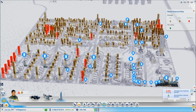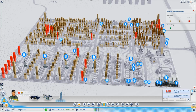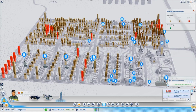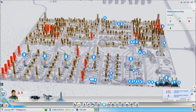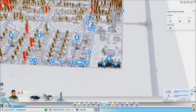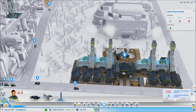Oh, actually, look, we're getting red stacks. Where are we now? This is like, what, year 17? 17 years, I've never seen a red stack in here. I put in these garbage things, which should process more garbage than the burners, and we've got red stacks showing up. I cannot explain that. These are supposed to process more garbage, and they seem to be processing less.